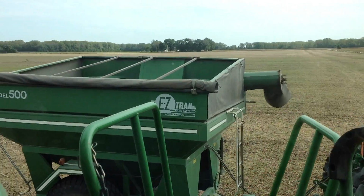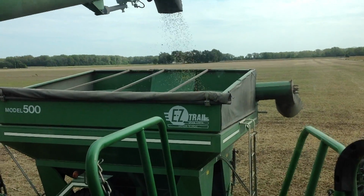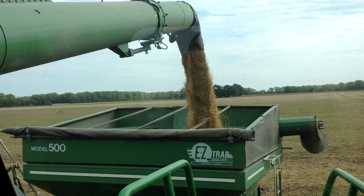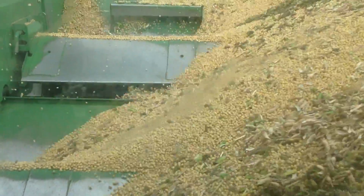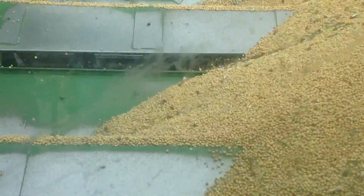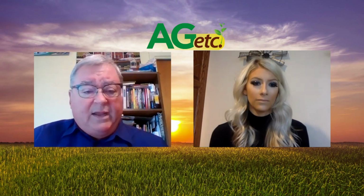Beans, on the other hand, we still had some really good beans in the state, but we would have had a lot more had we not had what we had in August, which was not just the lack of precipitation, but soybeans will not hold a bloom or even a small pod when temperatures are 90 degrees or above. That's about the threshold for their tolerance for what we can do to them. And we had some top end yield taken off of a lot of those beans.